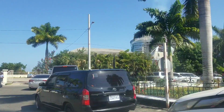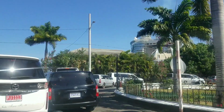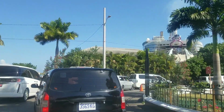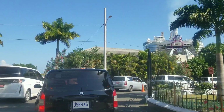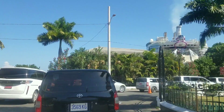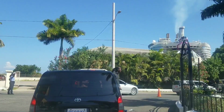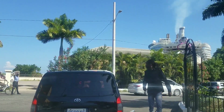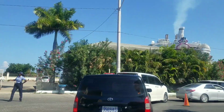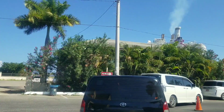There you can see the police out trying to assist with the flow of traffic. But Falmouth is definitely one of the fastest growing towns in Jamaica. And just to give you an idea of how booming the tourist industry is in Jamaica, today there are two cruise ships docked at the Falmouth Pier, and there are also two cruise ships docked at the Montego Bay Pier. So that's just to give you an example of how busy Jamaica's tourism is at this time.